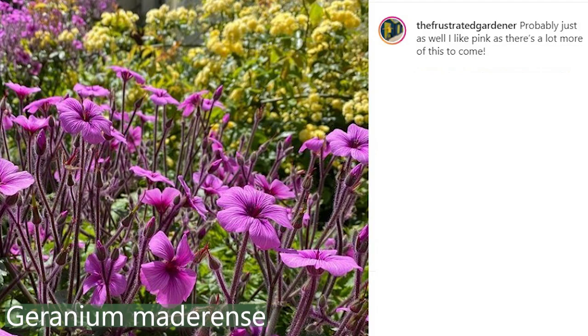I did wonder about the west-facing wall in the front courtyard behind the seat. The reason I'm saying that is Geranium maderense grows there, and that is quite a tender geranium. It's a hardy geranium, but it's quite tender for Norfolk. And I just wondered if I might try it behind that seat, because there's paving there, there's the warm wall, there's the seat for extra protection as well.